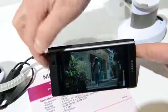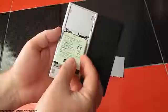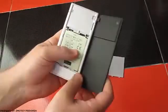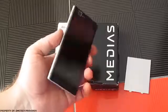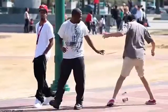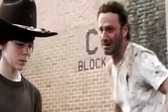But this model has a couple of problems. The battery capacity is not the best, and one charge will not be enough for a full day of work. And it's also very fragile. When closed, the screens aren't protected and you might end up breaking your gadget.